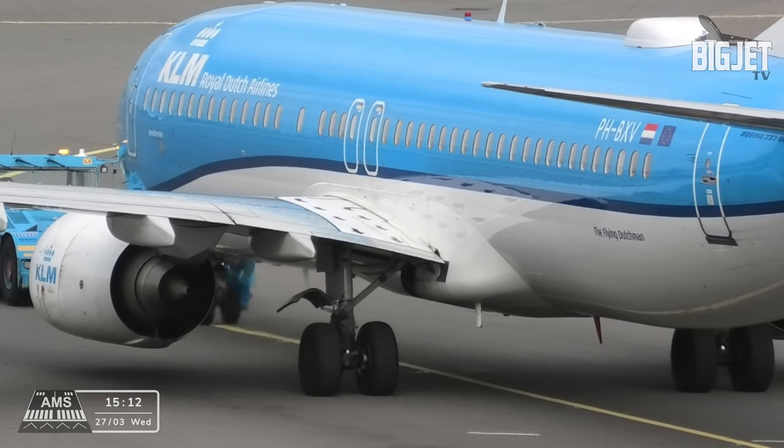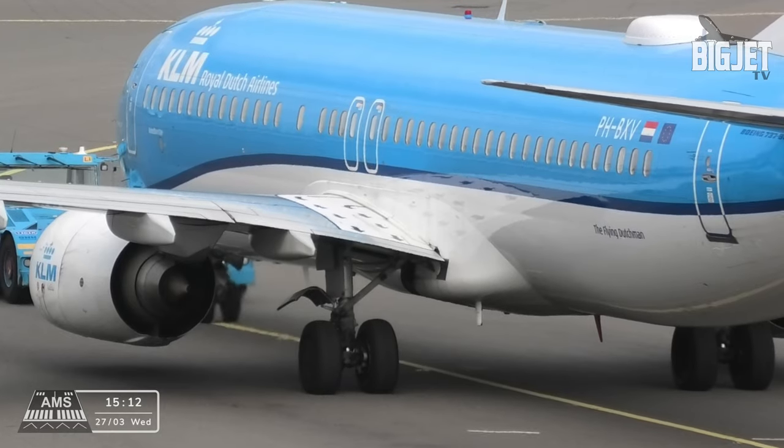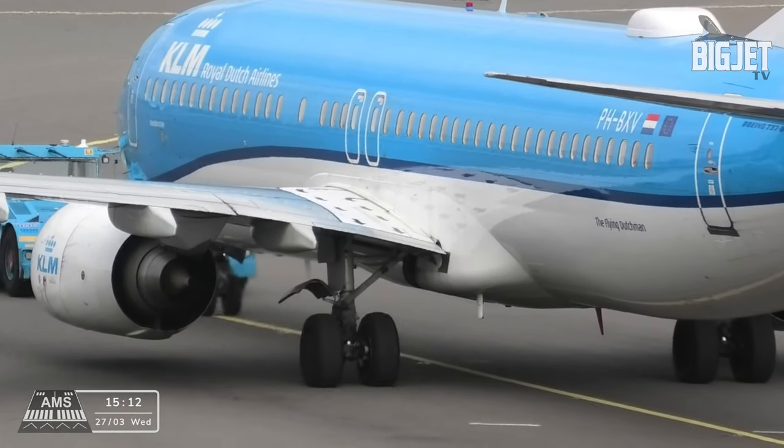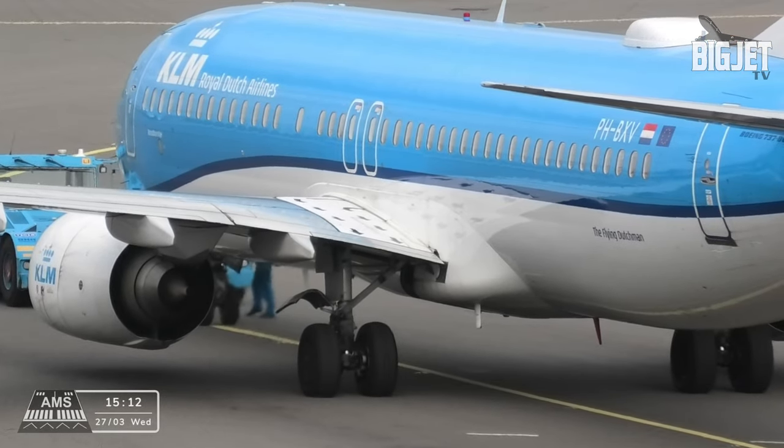Hall got the afternoon off. Okay, looks like that 380 is just about to roll. We've got an intersecting 737 with KLM going out.